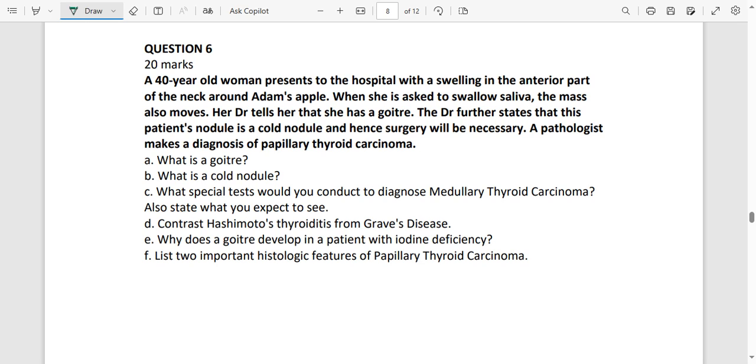What is a goiter? It is as simple as that. A goiter is just the abnormal enlargement of the thyroid gland. Okay, just that. If you have iodine deficiency, it can cause a goiter. Even hyperthyroidism, even euthyroidism, even when the thyroid is normal, anything can cause the condition.